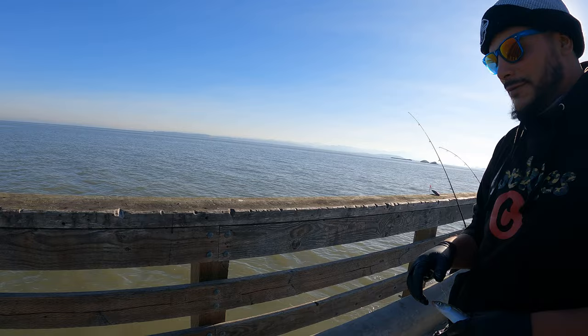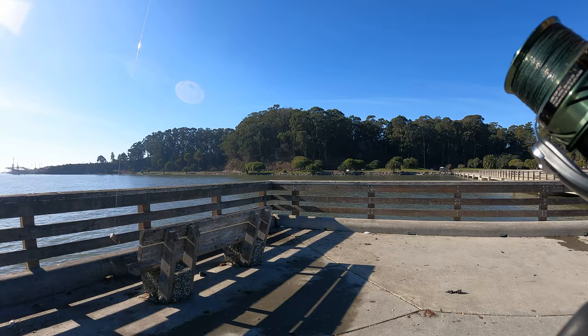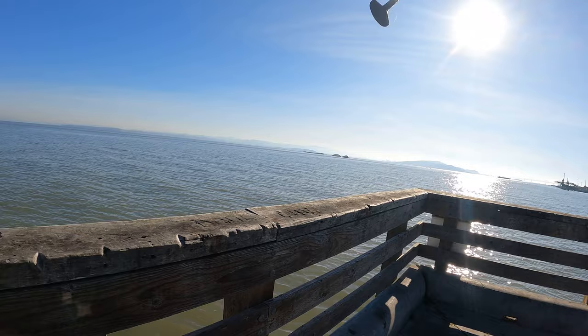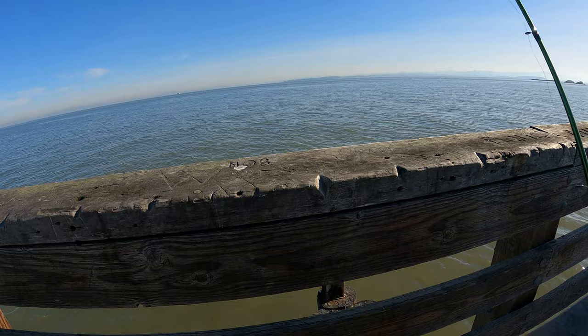Let's rig up. All right, first rod ready. My new Shimano Symmetry. You guys know the basic setup: Carolina rig, 2 ounce weight, long leader. Just get around there, see what happens. There we go. We'll get the other rod ready.